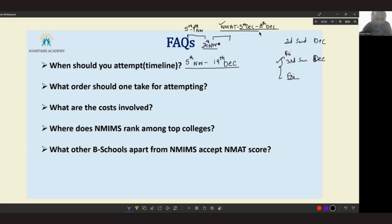Don't worry too much about it. As in, don't plan too hugely about what else I can do. Historically, NMAT also has done this. See, if NMIMS is not the only college you're targeting via NMAT, you're also targeting KJ Somaiya, and you're also targeting TAPMI and other colleges, the list of which I will come up with shortly.